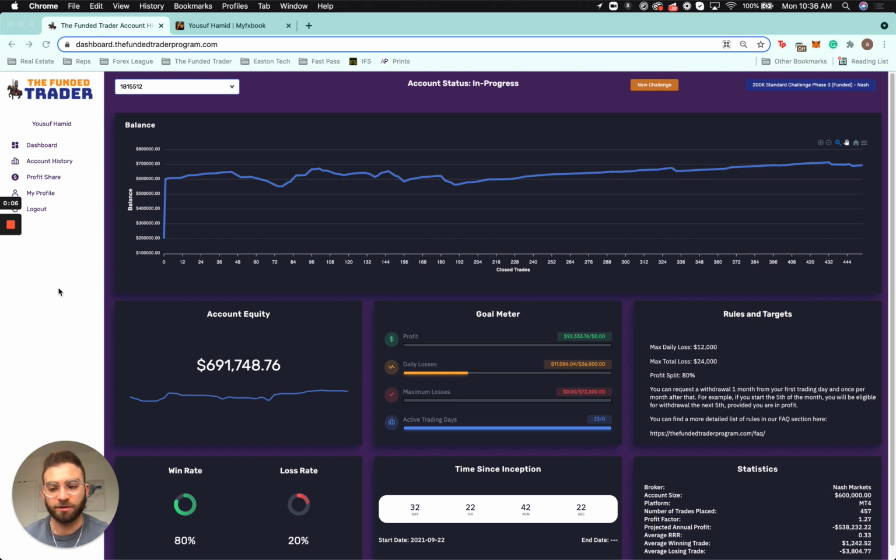So for those that don't know, The Funded Trader will give you capital if you pass our two-step evaluation. So this is for professional traders, for people who want to gain more capital.